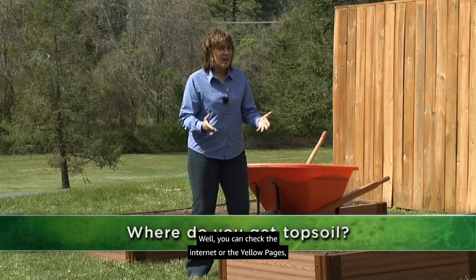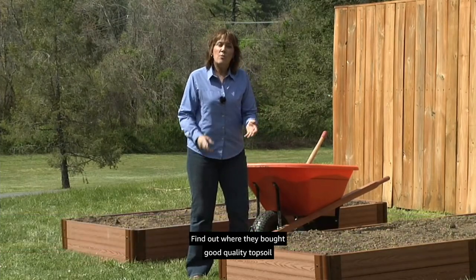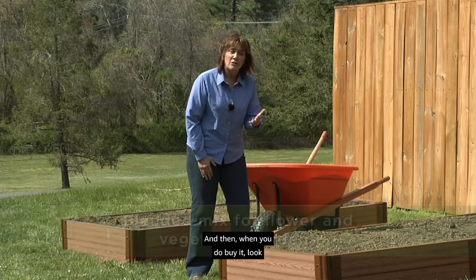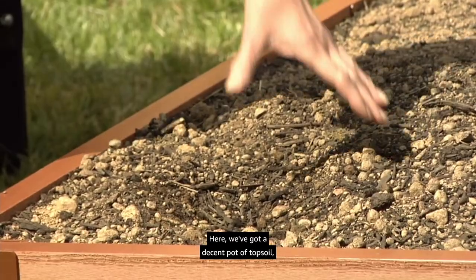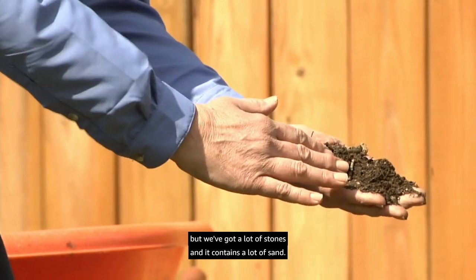Well, you can check the internet or the yellow pages, but I recommend you talk to family and friends. Find out where they bought good quality topsoil from a reliable source in your area. And then when you do buy it, look for a blended mix, one suited for flower and vegetable gardens, and check the quality. Here we've got a decent pile of topsoil, but we've got a lot of stones and it contains a lot of sand.